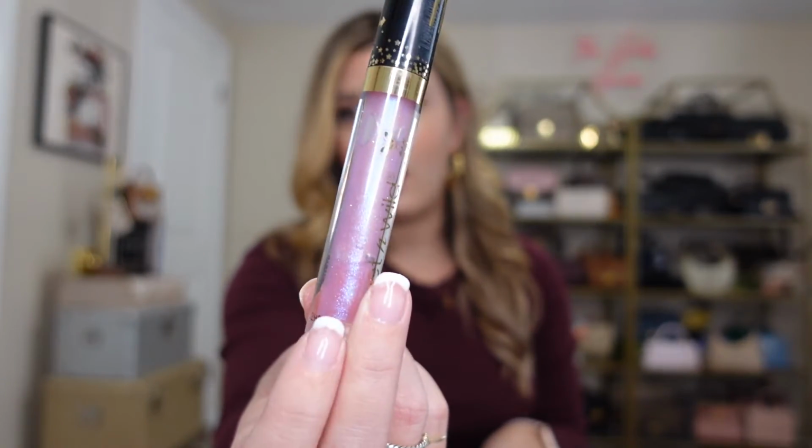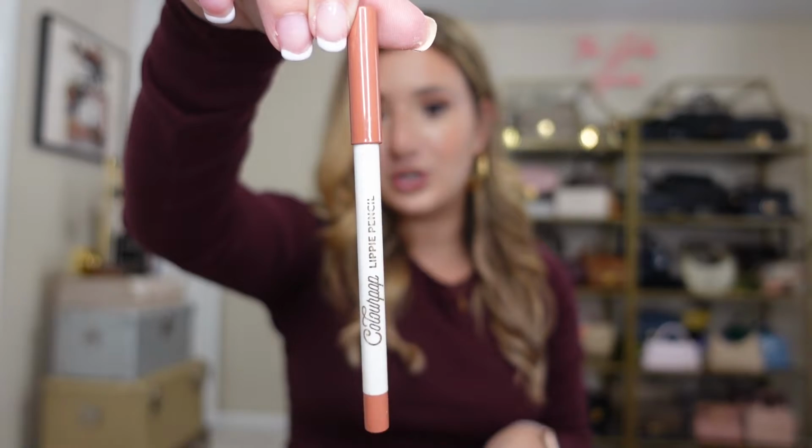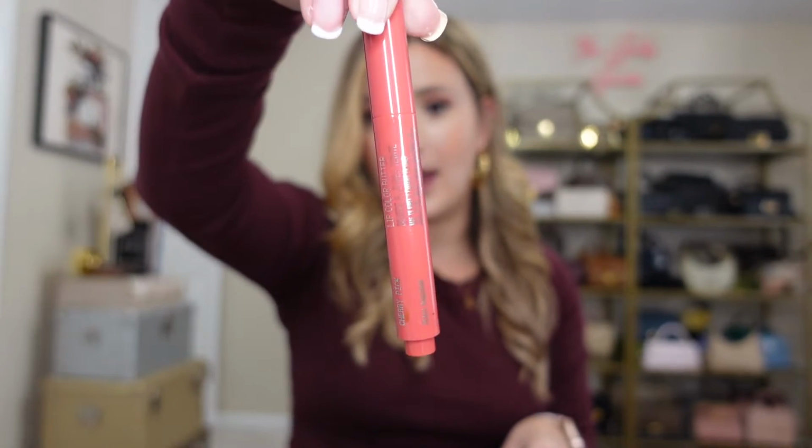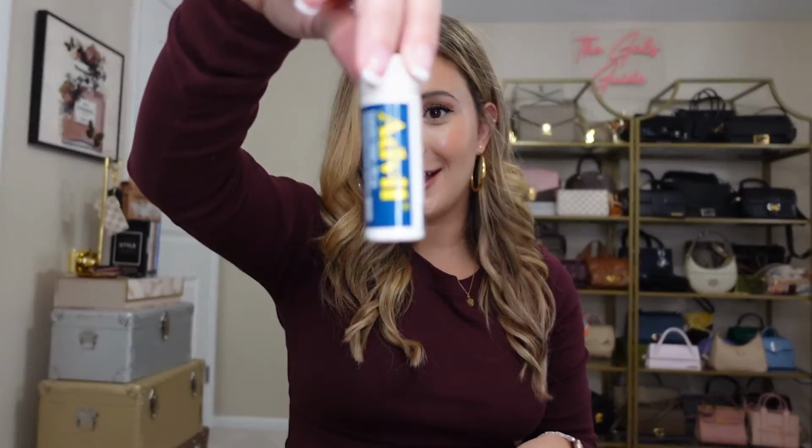Then I have my lip gloss, which I actually have on today. This is by Wet n Wild, and it's in the shade Scorpio. I have a ColourPop lip liner. This is in the nude shade. Then I also have another lipstick. This is by About Face, and it's in the shade Cherry Picked. I have a travel size Advil.